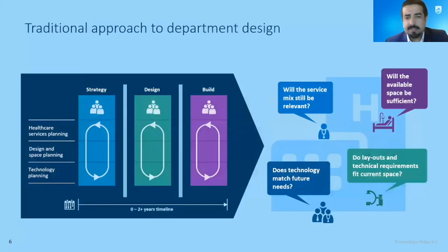The next slide is actually a bit more about process. So I will keep it more on a high level. I assume we have audiences from different backgrounds.